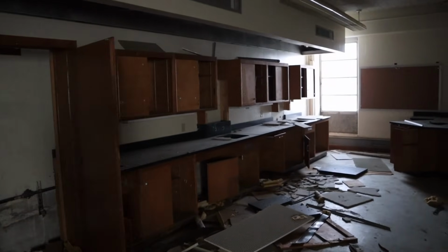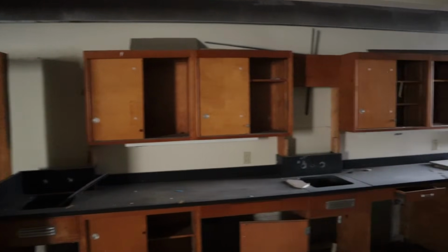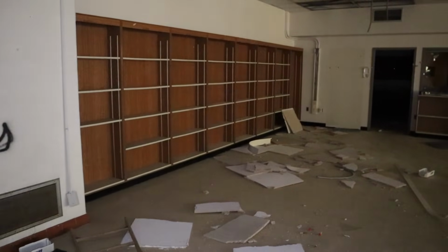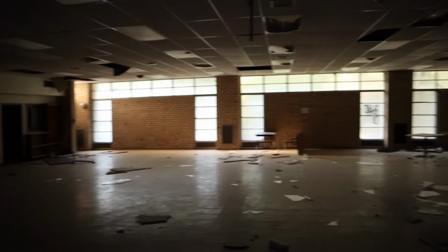But yeah, these are other science classrooms. Probably just repeats the last one. Not much left behind. It's better than nothing. No idea what this room is, but it's big wherever it is.